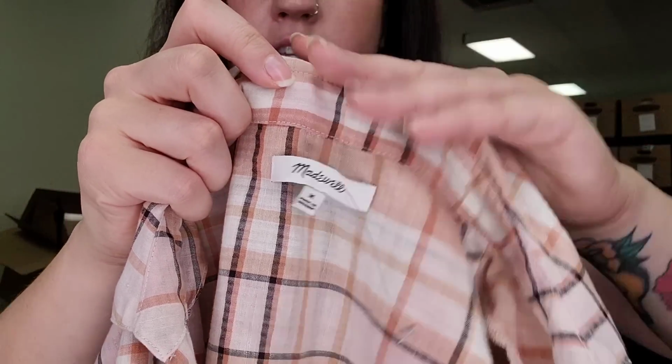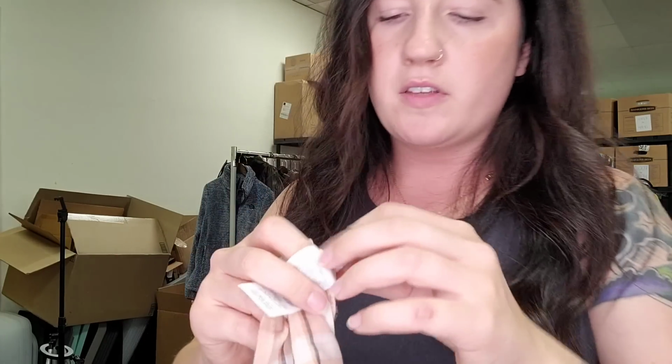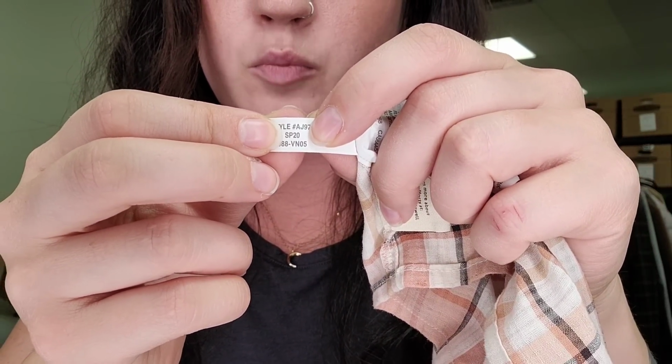This is a Madewell top. I'm very particular about Madewell lately. This is a size medium. I try to either focus on a larger size, or what I like to do is, obviously I want to look up the style number, but if you just want to look for a quick one, it does tell you the year. So this SP20 means spring 2020. So anything 2020 and higher, I'm usually getting.